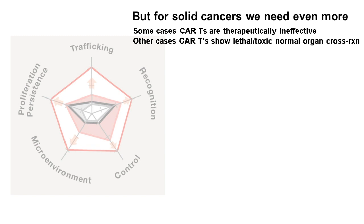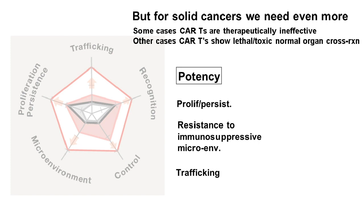Okay, so in solid cancers, in some cases CAR T cells are therapeutically ineffective, so we need to make them more powerful and more effective. But in other cases, CAR Ts show lethal or toxic normal organ cross-reaction. So there are a set of things that we have to solve. In potency, we want to increase proliferation and persistence, increase their resistance to the suppressive microenvironment or their ability to somehow remodel or overcome that, and increase their trafficking to the tumors. And then on the other side, we have to balance that with improving recognition and discrimination of the tumors, as well as having ways to control these cells.